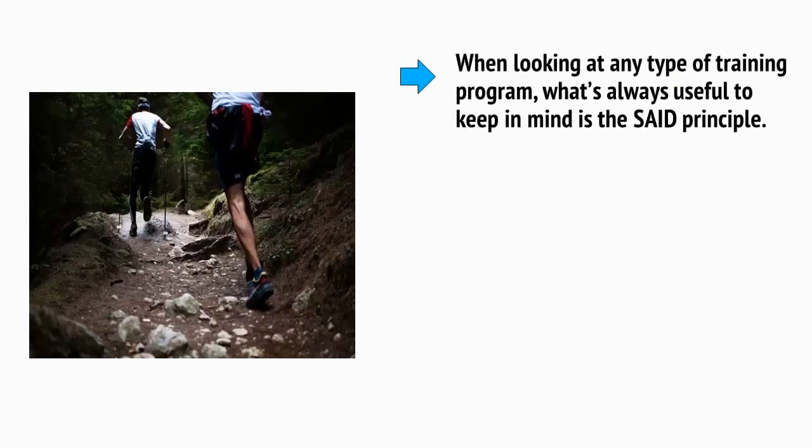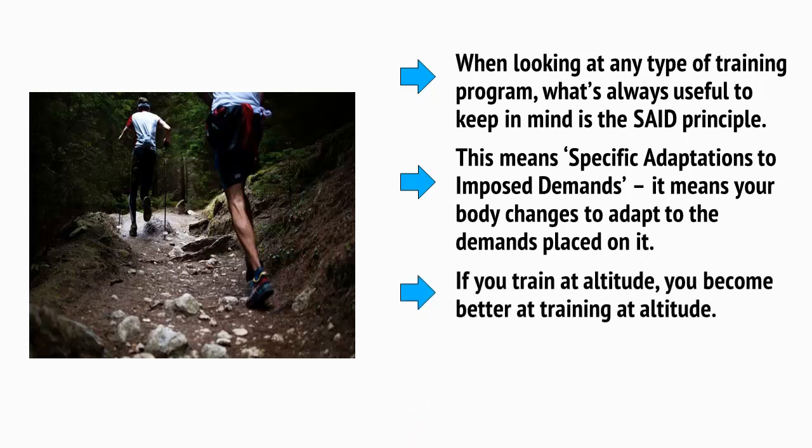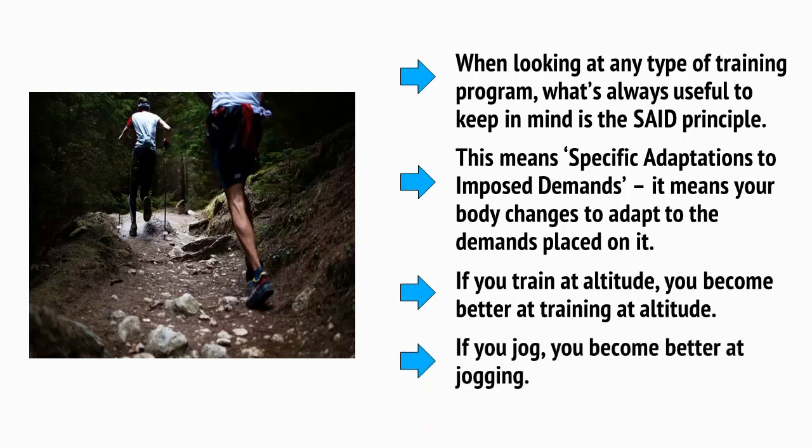When looking at any type of training program, what's always useful to keep in mind is the SAID principle. This means specific adaptations to imposed demands. It means that your body changes to adapt to the demands placed on it. If you train at altitude, you become better at training at altitude. If you jog, you become better at jogging.